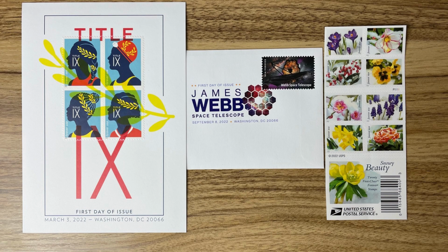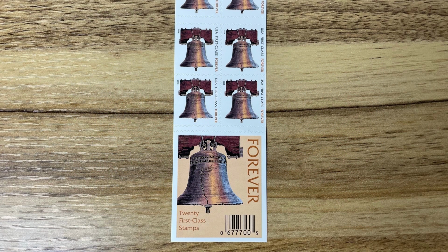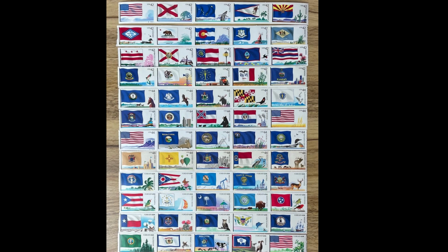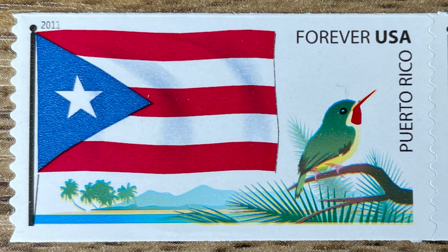Beauty booklet, among others. Tom Engemann has also been working with the Postal Service for a long time as an artist. His 2 most notable projects might be the very first Forever stamp, the Liberty Bell design, and the 60 stamp 5-year Flags of Our Nation series, which I mentioned in passing in my first video, and since then have purchased a set of. One of Engemann's hallmarks is taking real images and abstracting them slightly, like his stamp for the National World War II Memorial or the background of his Puerto Rico stamp.